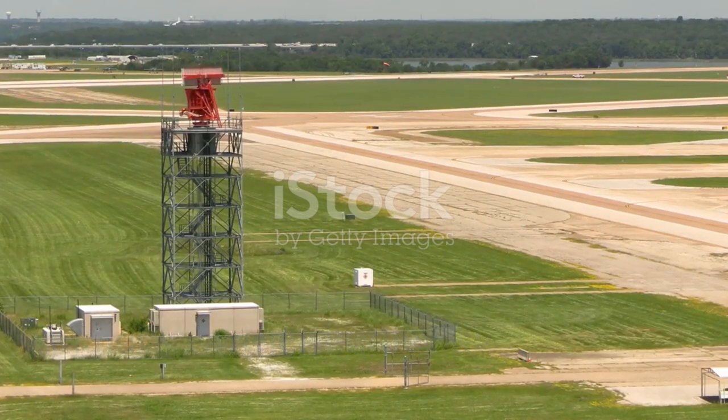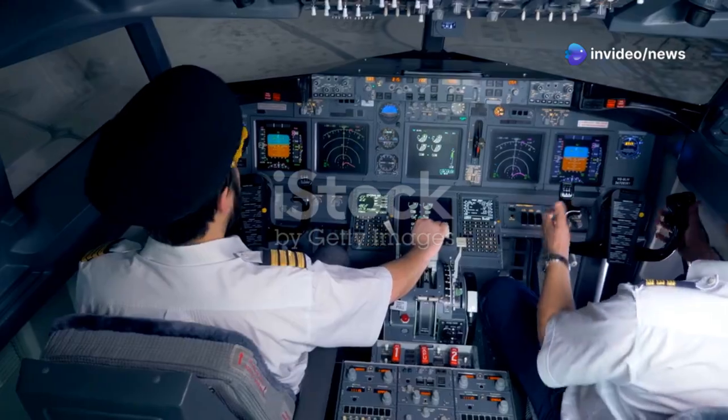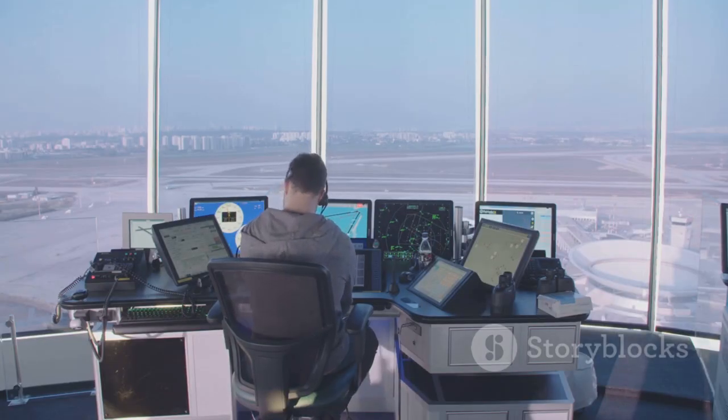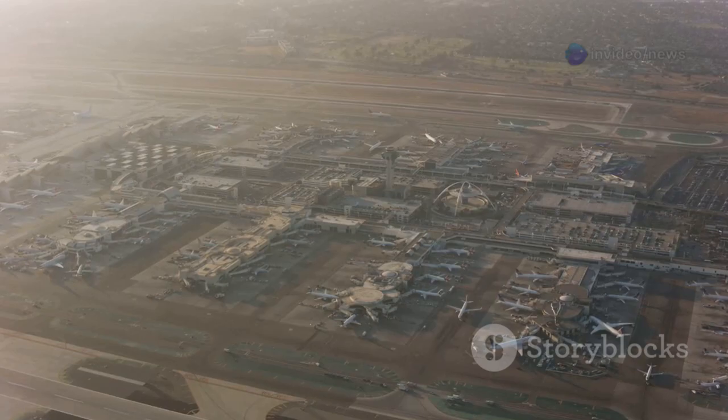Section 7. Air Traffic Control, a pilot's partner in the sky. Pilots aren't alone in their responsibility for safe takeoffs and landings. We work closely with air traffic controllers who play a vital role in managing the flow of traffic and providing us with essential information. Their instructions and guidance are particularly crucial during low visibility conditions, acting as our eyes and ears on the ground. Air traffic controllers have a comprehensive view of the airspace and the airport environment.